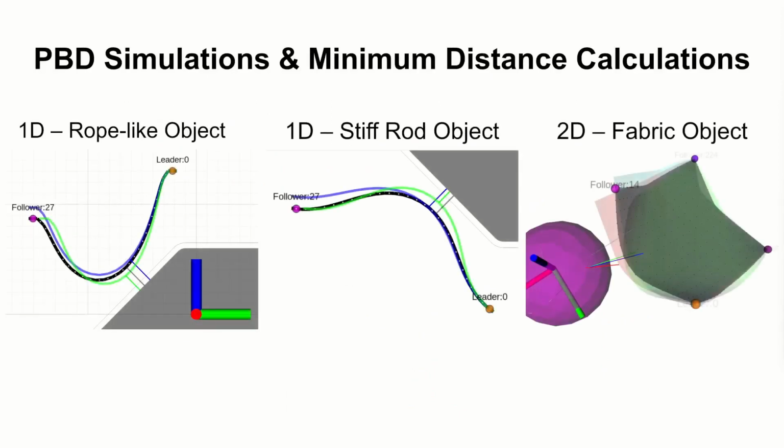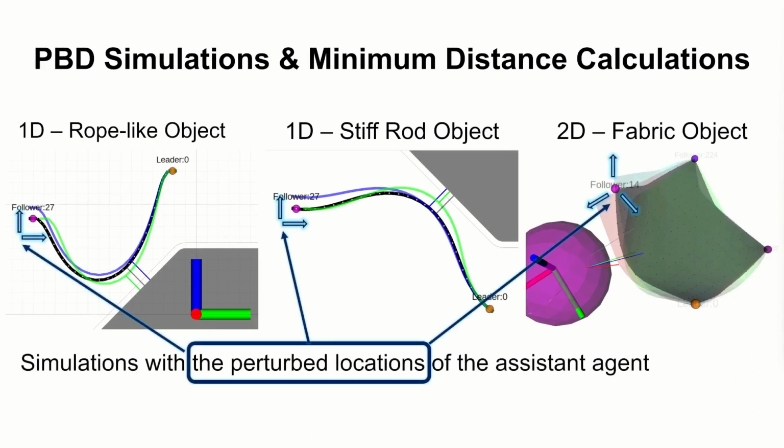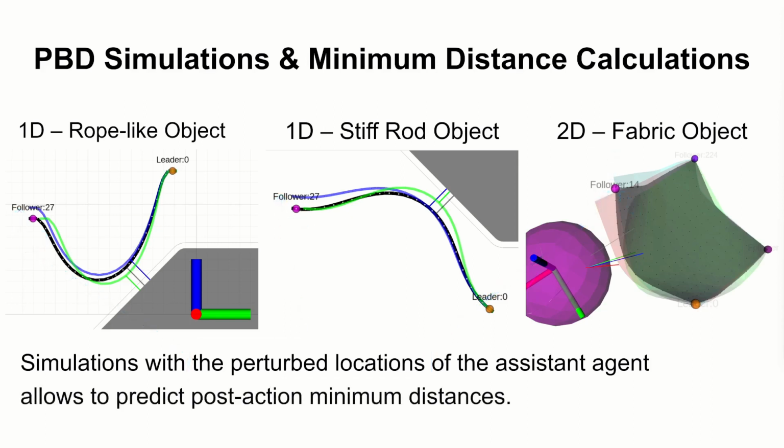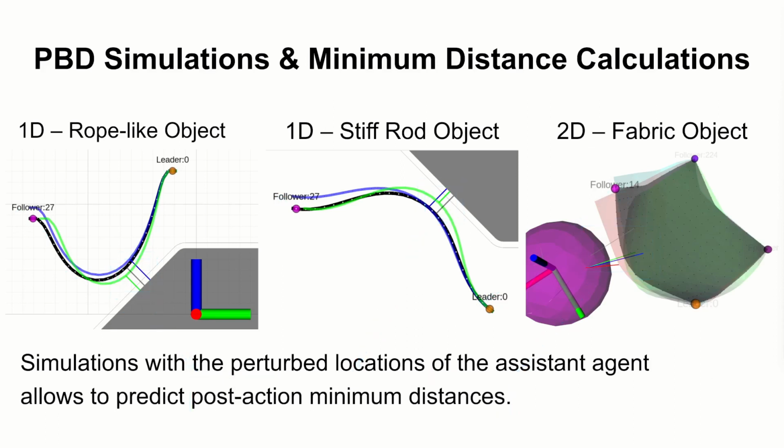Collision avoidance through linear constraints is made feasible by predicting post-action object states. We achieve this through multiple simultaneous real-time efficient position-based dynamic simulations and minimum distance calculations relative to seen obstacles. This approach offers a versatile solution, applicable to various types and stiffness of deformable objects in both planar and 3D work environments.